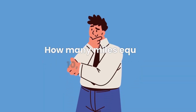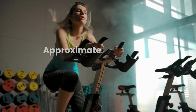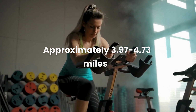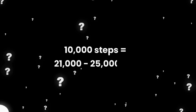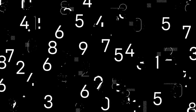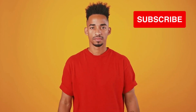So first, how many miles on a stationary bike equals 10,000 steps? Approximately 3.97 to 4.73 miles on your bike equals 10,000 steps. The math is simple. Most people have a stride length of 2.1 to 2.5 feet, which means 10,000 steps would be 21,000 to 25,000 feet. Convert that distance into miles and you get those numbers. Alternatively, you can measure your stride and apply the same reasoning to find out how many miles it would take you personally to get those 10,000 steps.